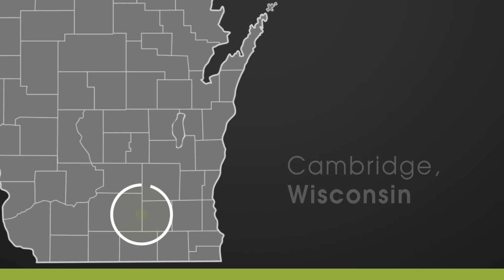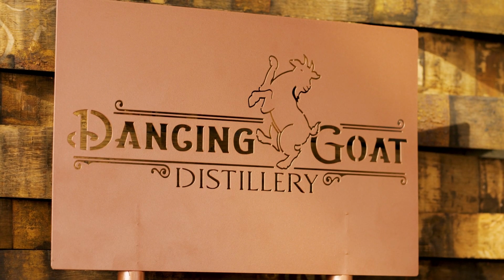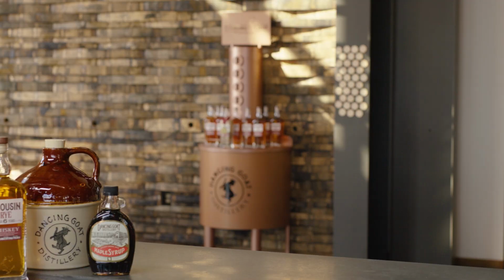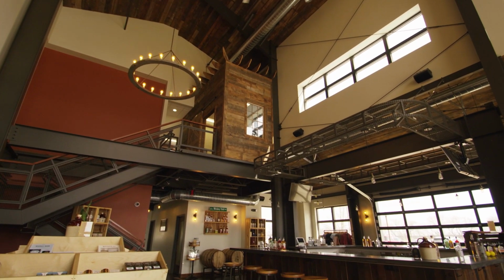Tucked in the vineyards of Cambridge, our last stop today is at Dancing Goat Distillery. I got to meet with Dancing Goat's founder, Nick, in his tasting room to get the scoop on what he's all about. All right, Nick, thank you so much for having me. Thanks for coming, it's great to have you. Yeah, well, you have this gorgeous space here.